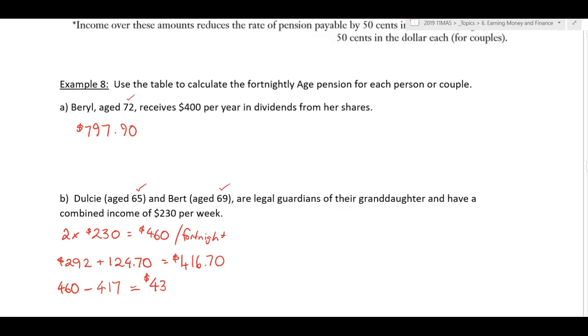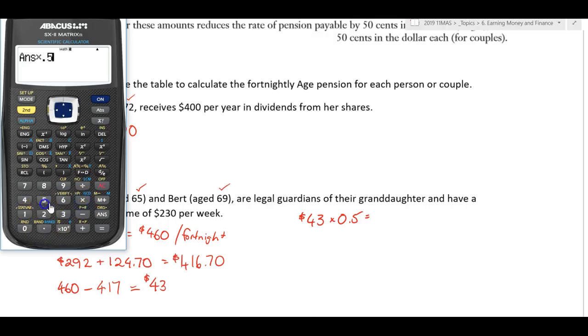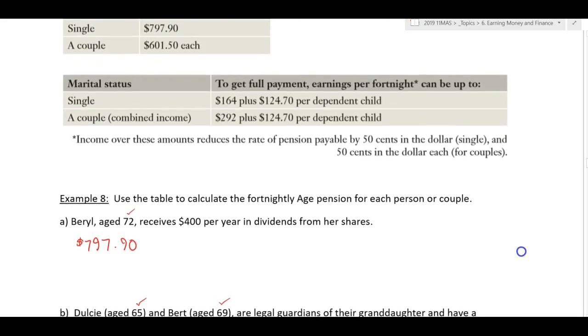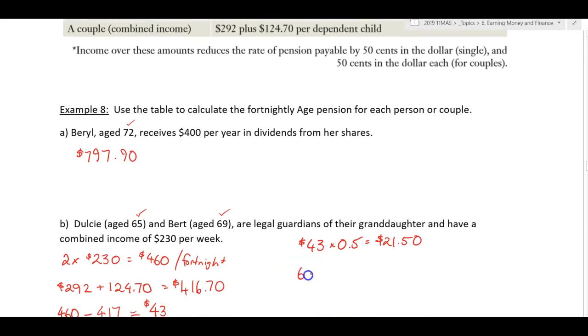Now, for every dollar, they lose 50 cents each. So 43 times 0.5. Right, so they each lose 21.50. So that means that instead of getting 601.50, they get $21.50 less. 601.50 minus 21.50 equals, well, that's pretty neat actually, isn't it? $580 each.